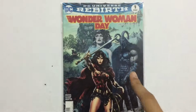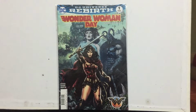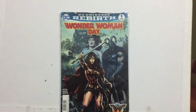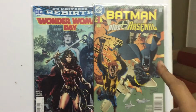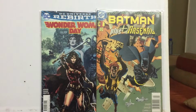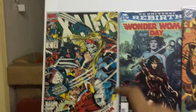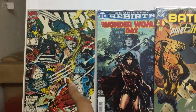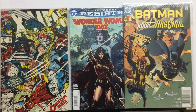So next up is a Wonder Woman comic, which is also from a DC Rebirth series. I haven't gotten so much into the Rebirth series, but maybe I will once I finish off my New 52. There is a single issue, the #1 issue of Batman and Arsenal, a character I haven't seen much about. Another awesome cover, Wolverine at the hands of Omega Red. Couldn't give up on the comic.